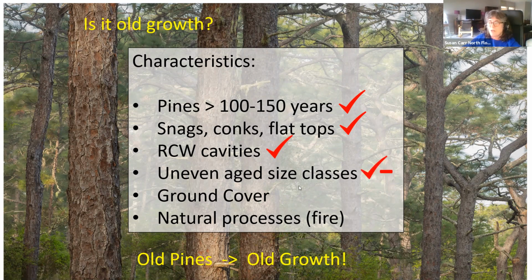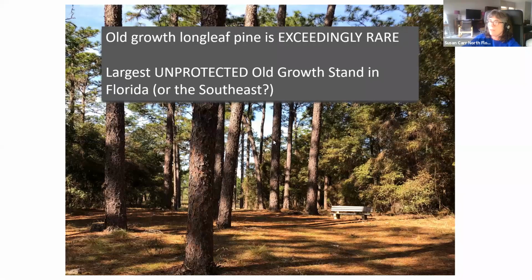We do have uneven age size classes. I don't show that, but the forester did find longleaf down to 6 inches diameter. What is lacking, not surprisingly, is regeneration, because in its fire suppressed condition, not a whole lot of longleaf regeneration. So I'll give it a check minus. We have ground cover and patches, again fire suppressed, but it's out there, check minus. And of course, natural processes, we don't have fire. But we have the old pines and we have the makings for a beautiful, beautiful longleaf old growth stand.